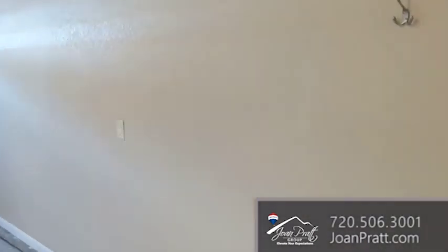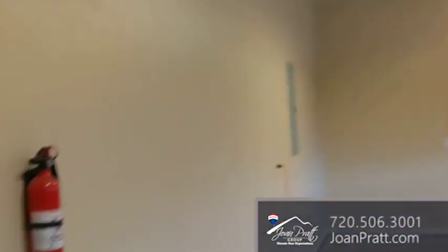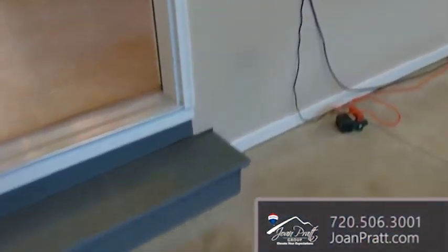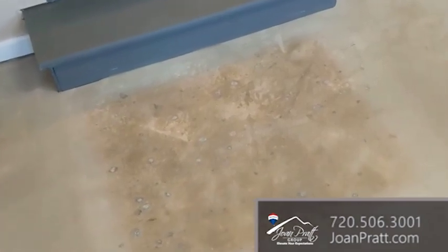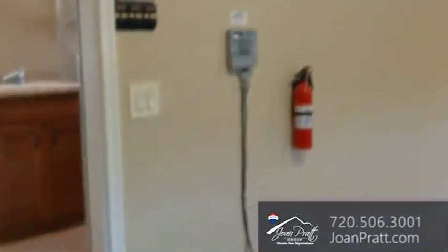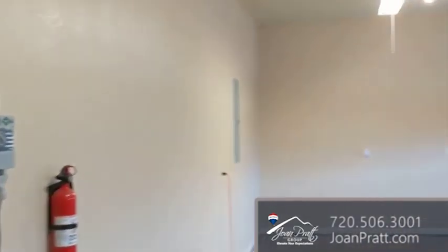The garage does not disappoint. It's even trimmed out. It is finished, it is painted, has pretty good tall ceilings. And I think this is important since it is a ranch. There's literally 1-2 steps up. So if you have any folks that might have difficulty getting upstairs, it should be relatively easier.